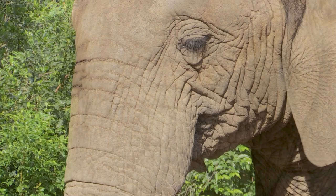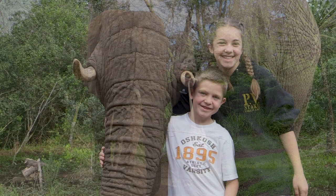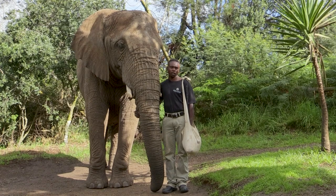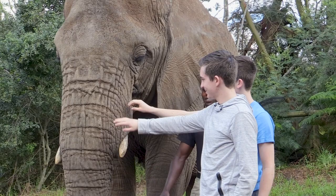Good morning. My name is Patrick. And this lovely elephant is Marula. She's the leader of the group. She's the matriarch, so she's the girl in charge, keeps all our elephants in order. She is 24 years old, and she weighs about 3,200 kilograms. Thank you very much. Thank you, Marula. You're welcome, princess.